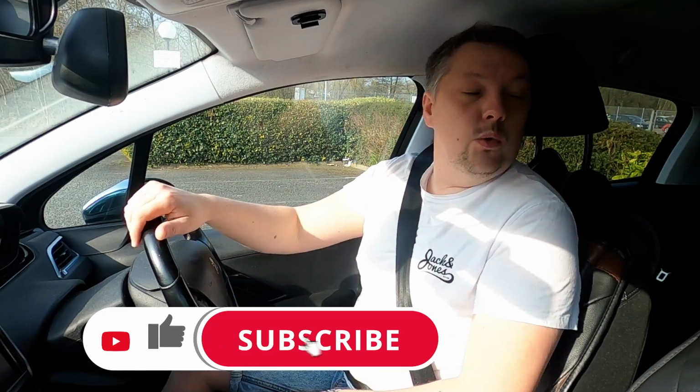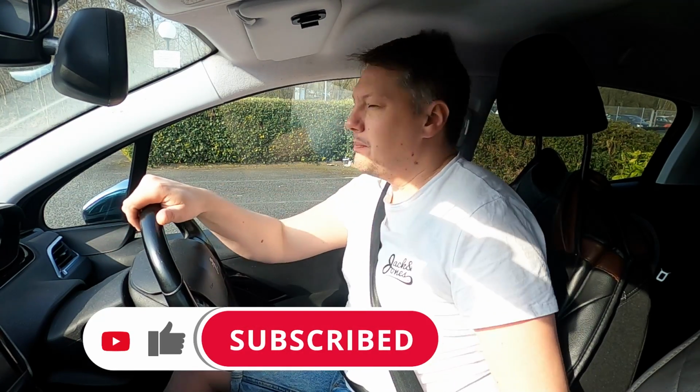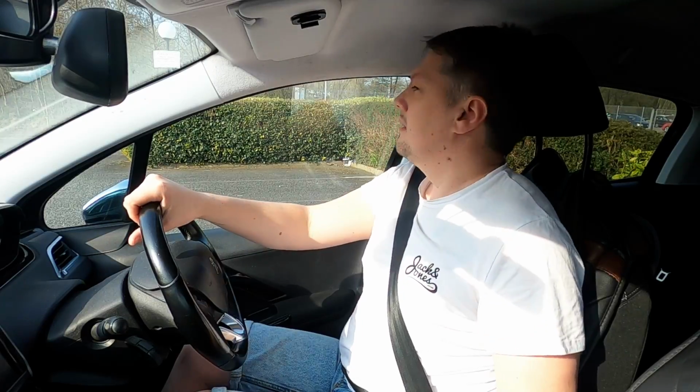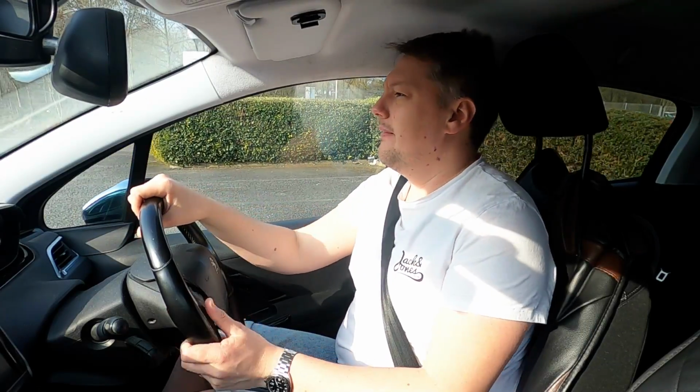So first thing we do, quick look around, 6-point check, make sure it's nice and clear. Get a gentle bite, and I'm leaving the car park.